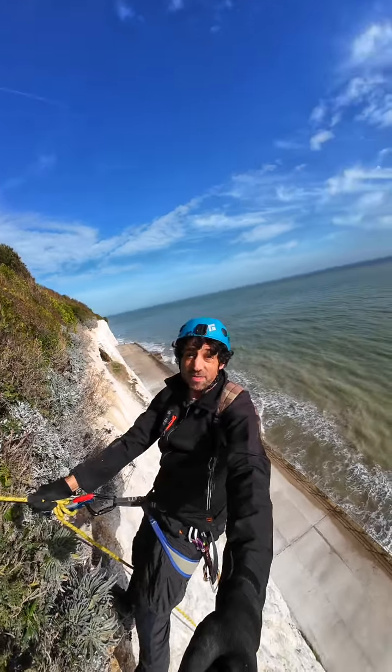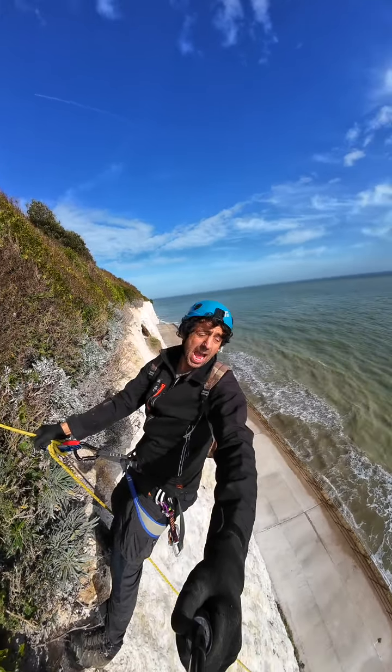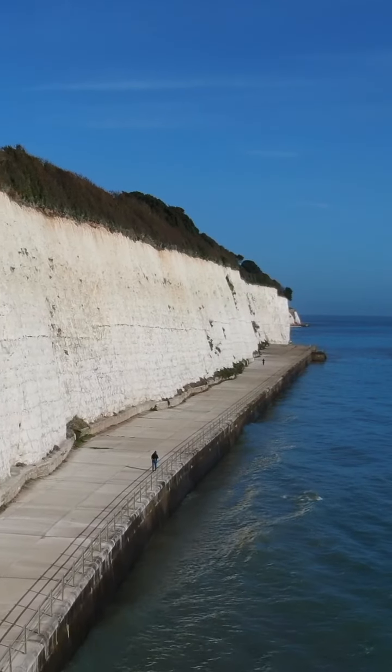The chalk cliffs of our coastline are absolutely peppered with tunnels and with caves, and some of them, the only way to get in there is to abseil down. So there's a cool cave just below me, and I'm gonna abseil down and take a look inside.